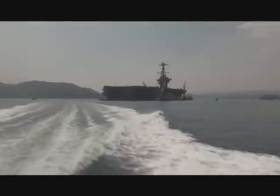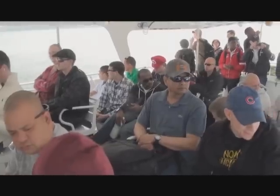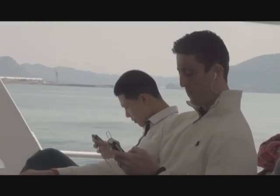Liberty call, liberty call. The aircraft carrier is anchored way out there, and coming ashore by boat after boat is the crew of USS George Washington. So where are we? Welcome to Sasebo.